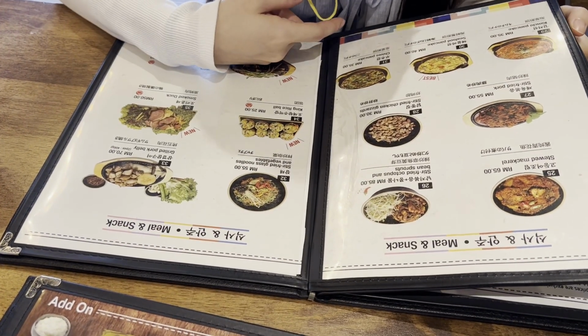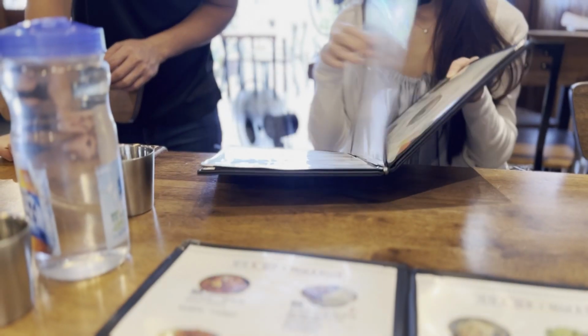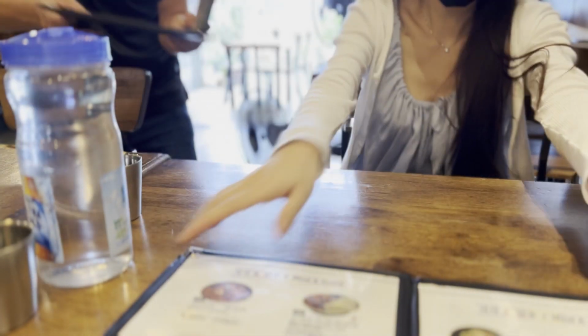My wife definitely couldn't decide, so I told her, well, it's up to you to decide what you want to get. So she did all the decision because she's the boss in this relationship.